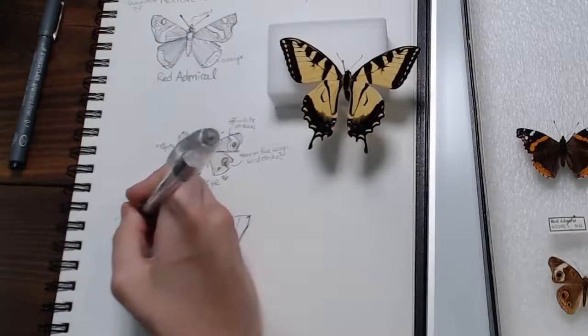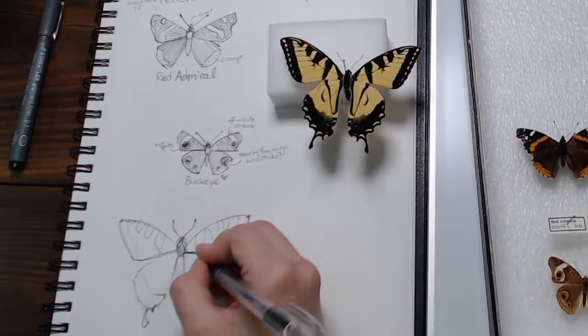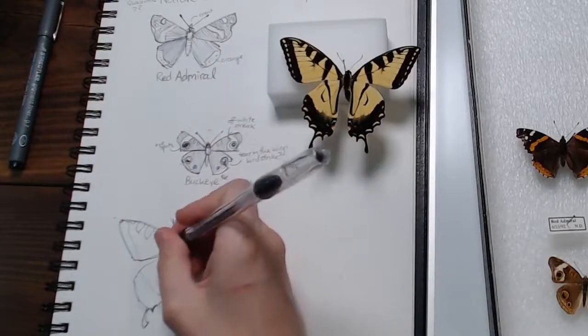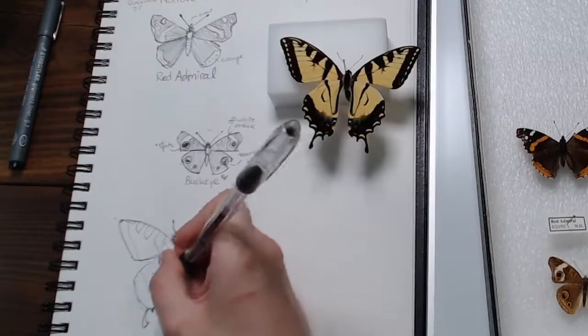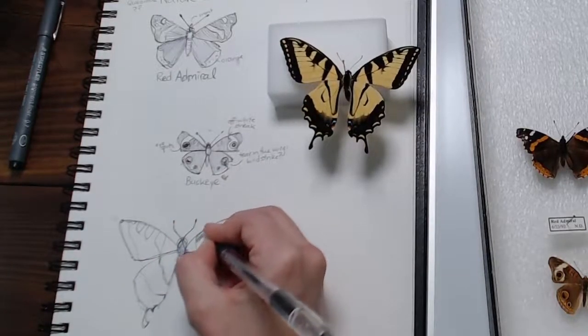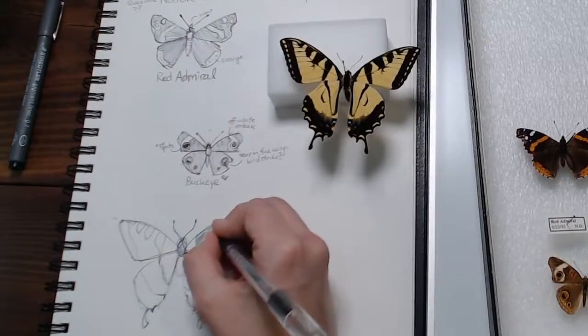Now those seem like the most important things to me. That's definitely what I noticed when I first look at it. The other thing is maybe this other little stripe that kind of follows down, but I'm not going to try and draw every single little thing because we're not going to notice those features necessarily when we're looking at them. And I guess for my journal entry, I really just want to focus on the things that I'm going to notice about this butterfly if I see it outside.